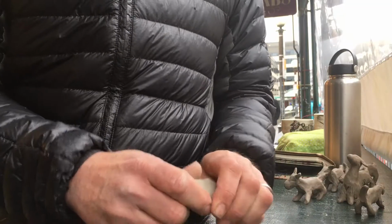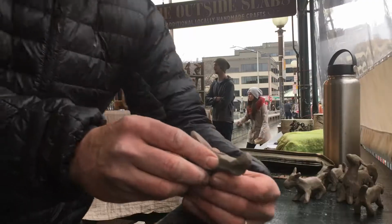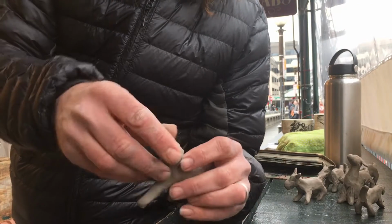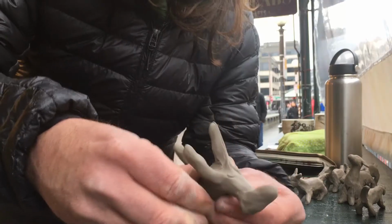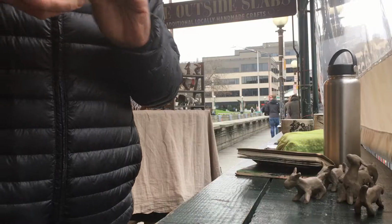And another thing I like about clay is that you can bend it and shape it with your hands. I like to use my hands as my favorite tool. A lot of times in my sculptures, I don't use any tools besides my hands.